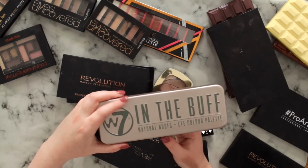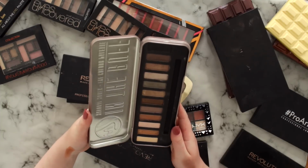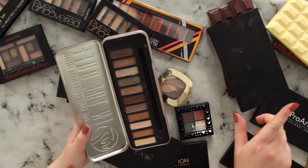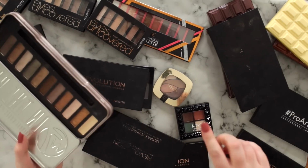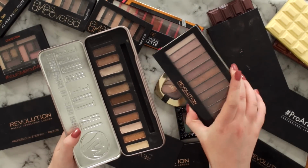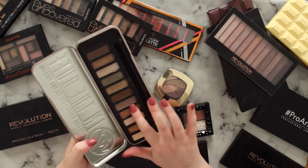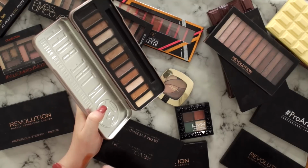Of course, I really like this palette because I picked everything myself. I've got W7 in the Buff, which I think is their version of the Urban Decay Naked 2 palette. The only original Naked eyeshadow palette I have is the first one. The other ones I have a dupe, so I've got a dupe of the Naked 2 here, and I've also got somewhere, here it is, this is a Makeup Revolution dupe of the Naked 3 palette, which I love, by the way, I'm keeping that.